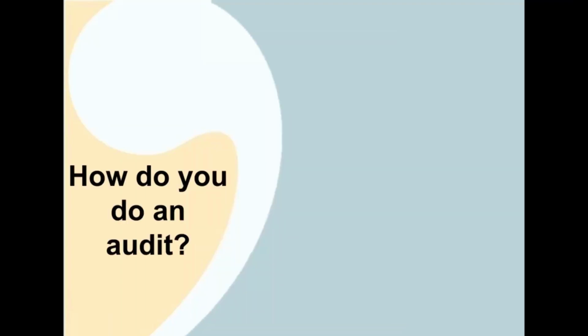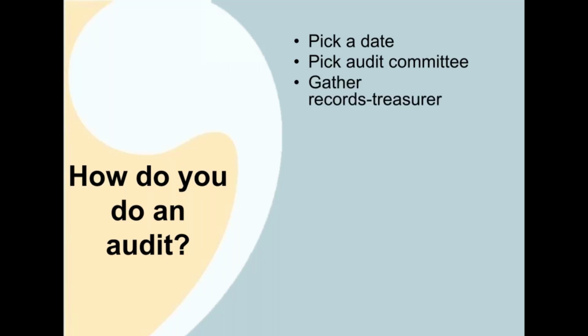What is the audit process? First, pick a date in January to do your audit. It'll probably take you about 2 to 3 hours. Pick 2 to 4 people other than the club treasurer to conduct the audit. Prior to the audit day, the treasurer should gather records that will be needed for comparison from your financial institutions and from Bivio. On the audit day, the auditors will work through the audit steps, making the records comparisons.